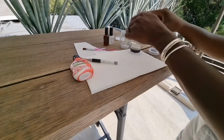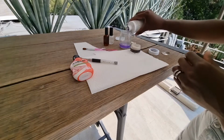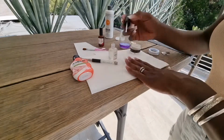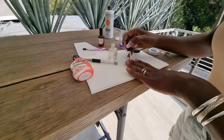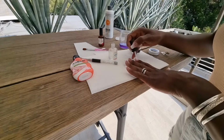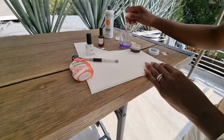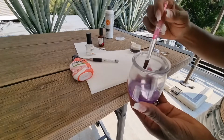So now I'm gonna start with my acrylic. Again, this is all the stuff I picked up either from Amazon before we moved here, or at a local shop here. So I'm going in with, it's like a nail bond. It helps everything stick. Oh wait, sorry. This is the dehydrator. So it's taking out all that extra oils and things like that from my nail bed.